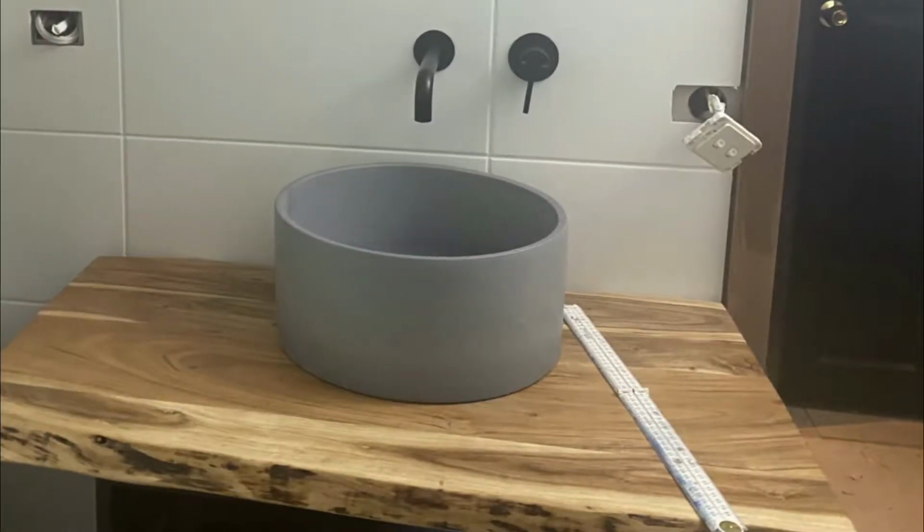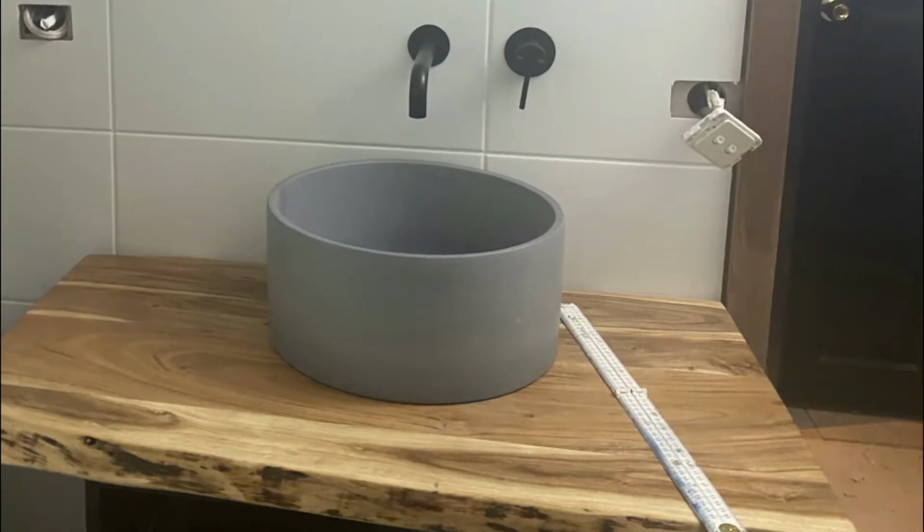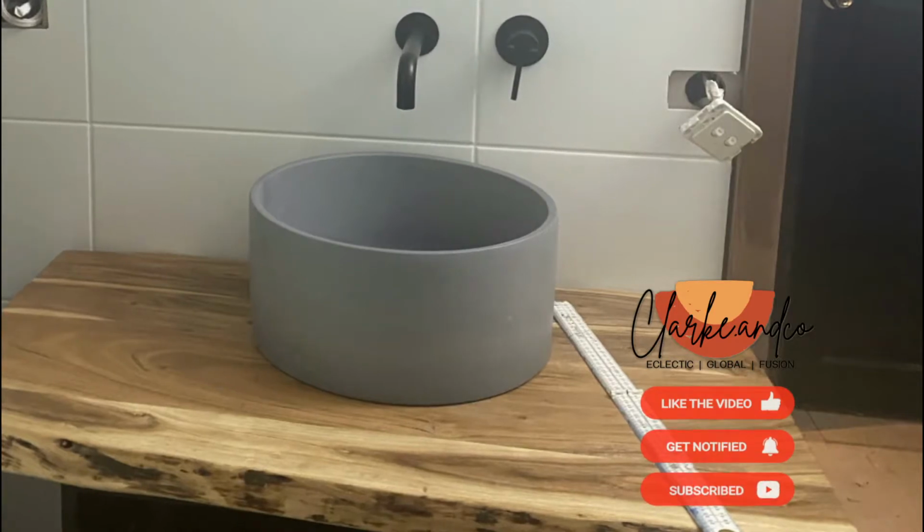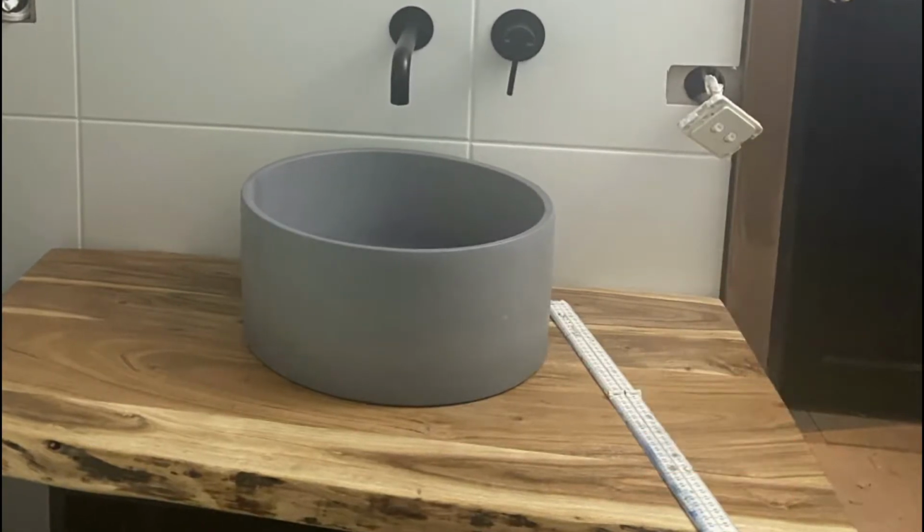Then when you add that concrete vanity to the live edge timber, pow! The two together are just breathtaking. Not only are they beautiful, but they're also both sustainable materials, so another plus.